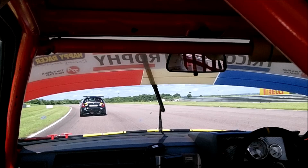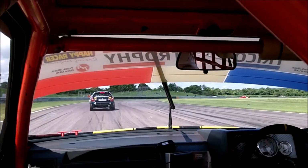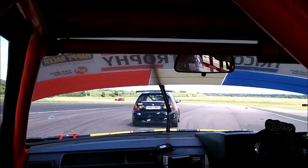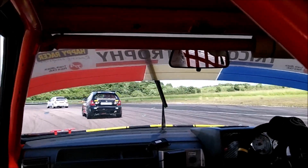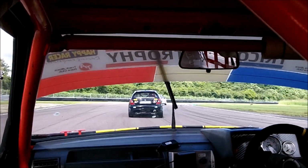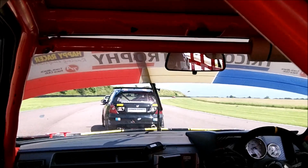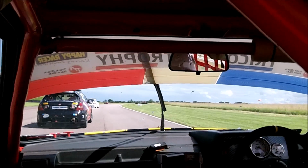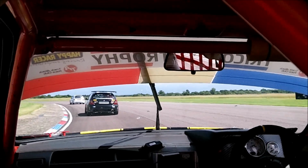So much more speed through that right-hander. So that's another one down. So I'm now catching Tony quite nicely. I'm quite pleased with this. Here's my target: to win the race, or well, not win the race outright, win the Tricolore part of the race. So this Honda Civic is in my way. Hopefully he won't hold me up too much.